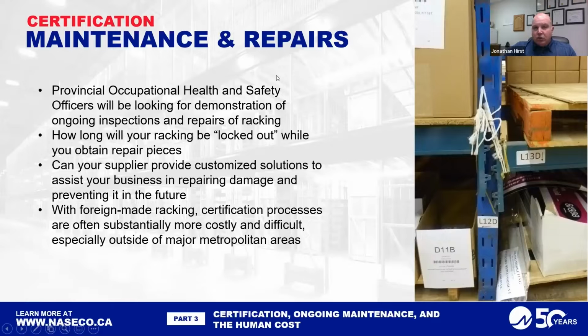So the priority which you apply to that will be set by your operations staff and your health and safety program. But any way you look at it, the downtime from damage results in locked out storage locations. It could reduce your picking spots. It could limit or change the workflow unexpectedly in your operation, which results in lost productivity and ultimately lost revenue.